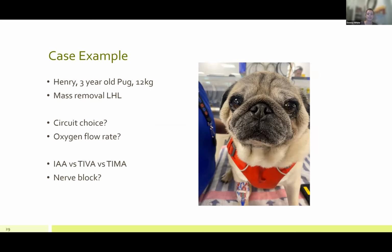So he needs a mass removal on his left hind leg. So what's our circuit choice? Actually, a non-rebreathing circuit may be what Henry needs, because if he's a little bit more overweight, his ability to ventilate when he's under anaesthesia might be more obtunded. Overweight animals do find it harder to expand their chest. And if you're monitoring CO2 in these guys, you'll see that.